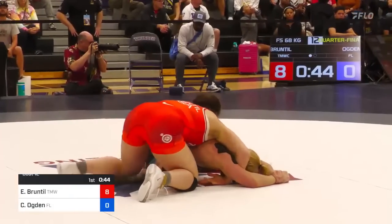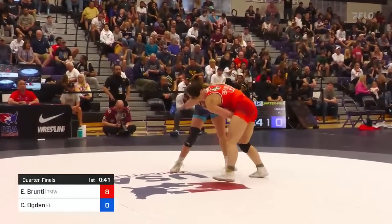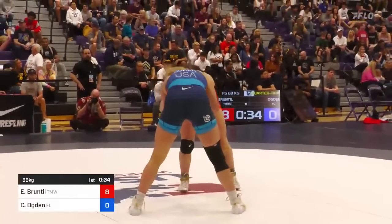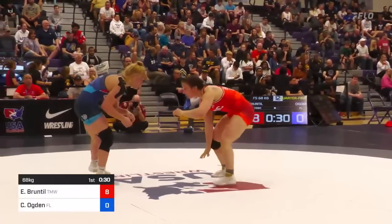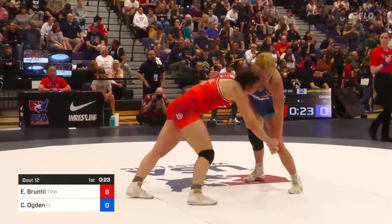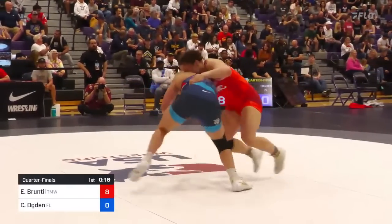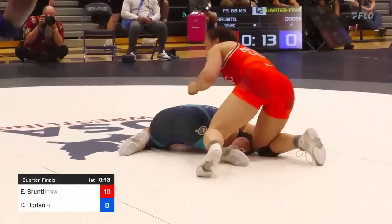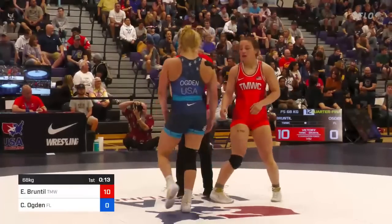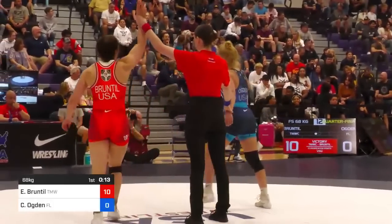Bruntill looking to work on top. One turn will do it, but Ogden able to defend. And Bruntill right back to the 2-on-1. Almost gets the angle. Ogden does a good job squaring up. This time Bruntill will look to go arm drag, but Ogden catches the underhook. Another arm drag attempt, and she gets the angle and goes behind, and there it is. Emma Bruntill gets the 10-0 technical superiority victory, and she'll move on to the semifinals at 68 kilograms.